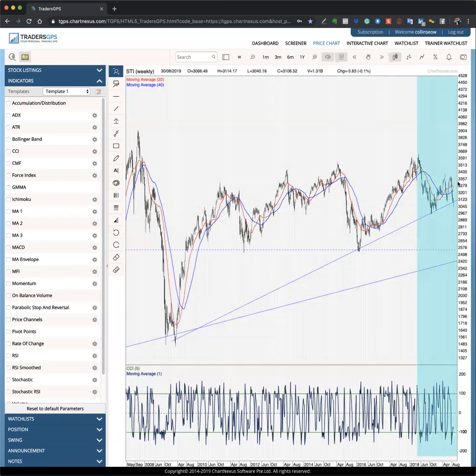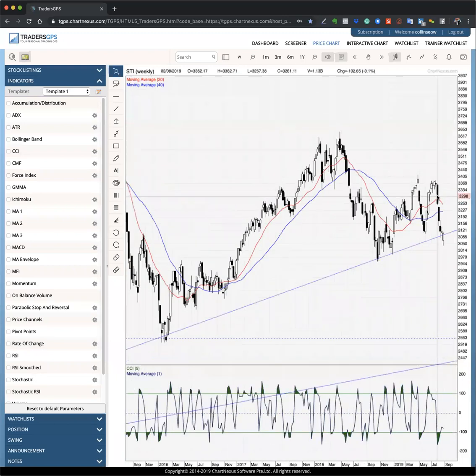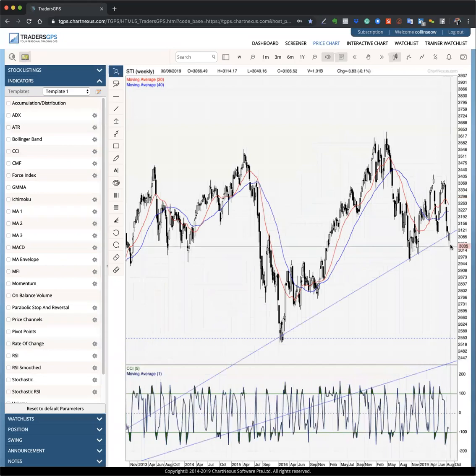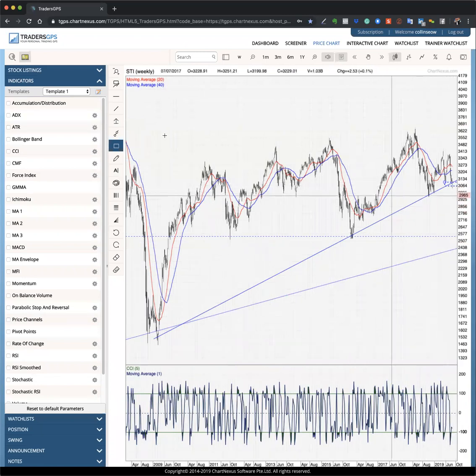I mentioned this before. If you are an investor, your first tranche of buy should be right now, at this level here. The second tranche, if it goes lower, will be here, and the last tranche will be here.